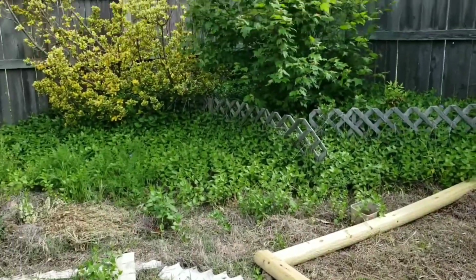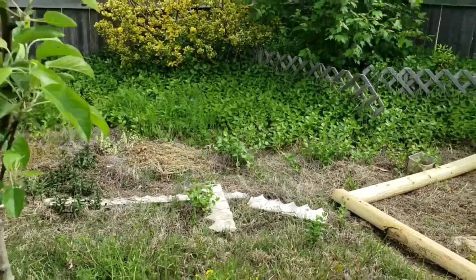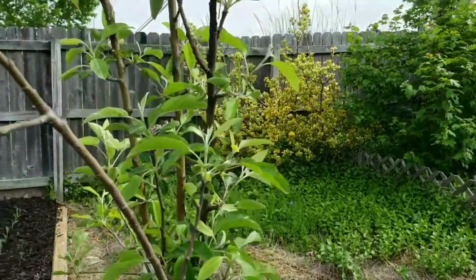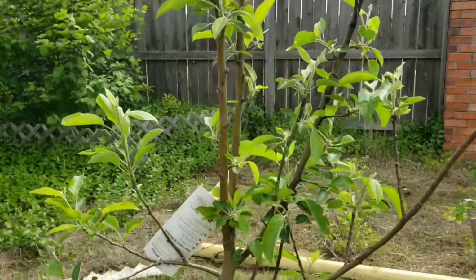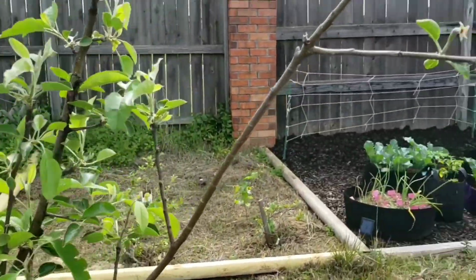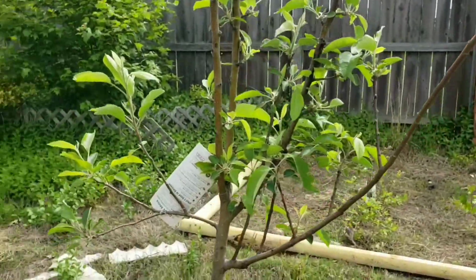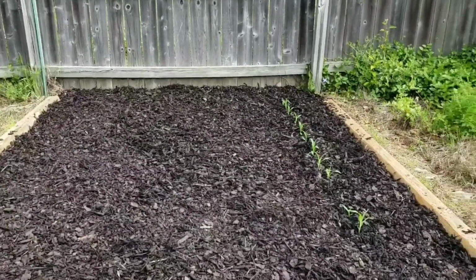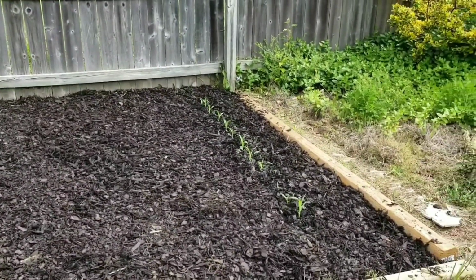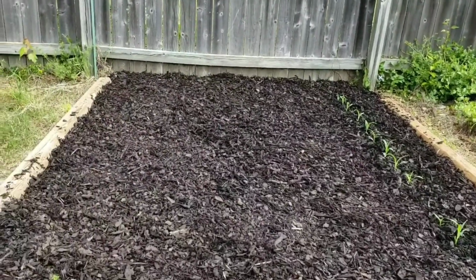This we're more than likely going to mulch this area off too, just so that it matches everything else. And the apple tree. This is starting to fill out nicely, and it even has some little teeny bitty apples on it. You probably can't see it, but I can. And we mulched this off. That's my corn. I'm probably going to put another row of corn and some okra over here.